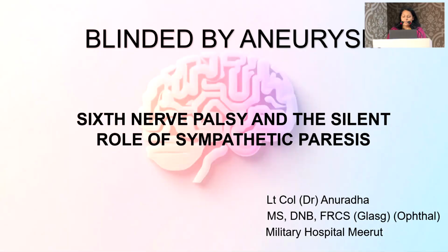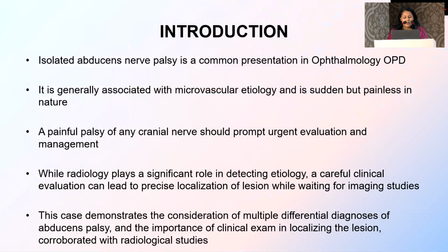May I start, ma'am? Good morning, everyone. I'm Dr. Anuradha, and today I bring to you a case of unilateral sixth cranial nerve palsy, which was unique with respect to its associated features and how a careful clinical examination can help localize the lesion in such cases prior to confirmation by radiology.